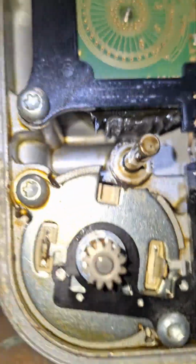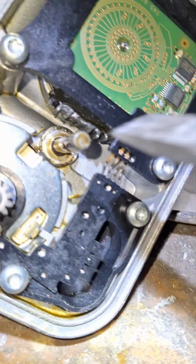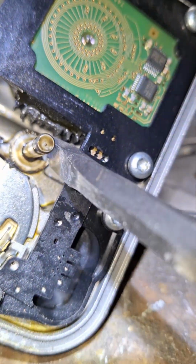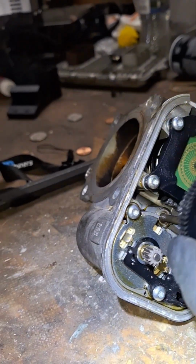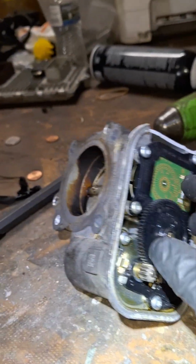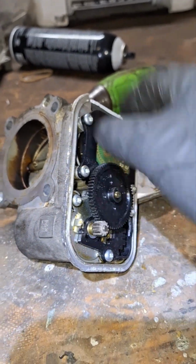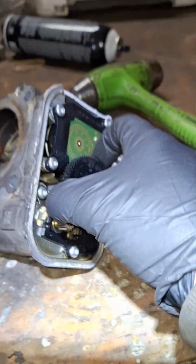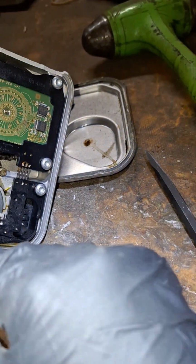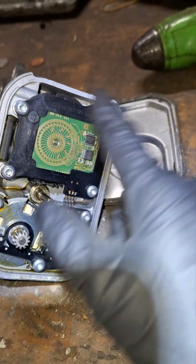Hopefully you guys could see. You can see those gears right there. They're pretty much flat. There's nothing there at all. So let me put this gear back on. You can see it doesn't move. But if I move it here, it moves. So I also want to take these out and see what I find. These screws.